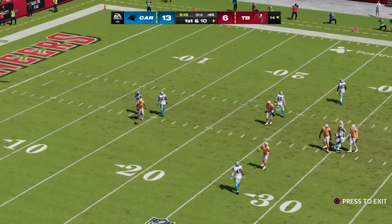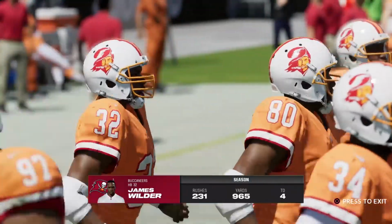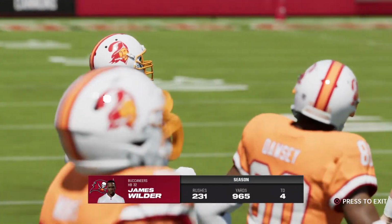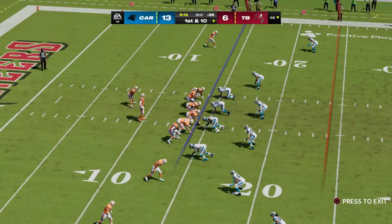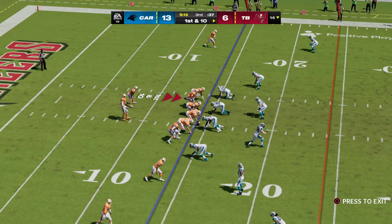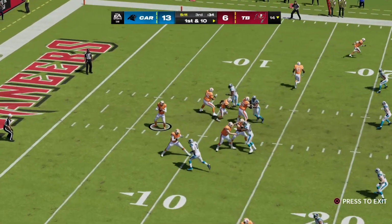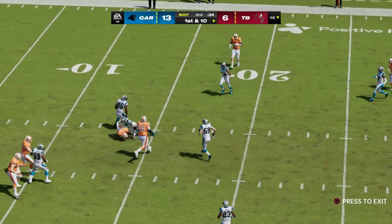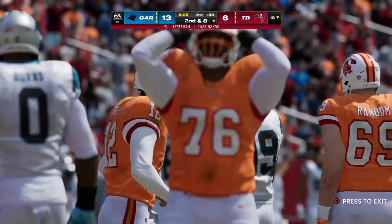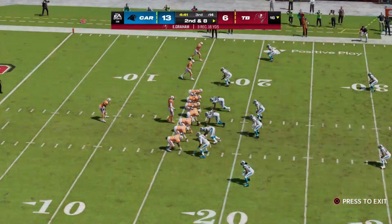Inside the 15, Carter makes the catch, but calls for the fair catch. James Wilder closing in on 1,000 yards this season. Freeman stands in. Looks out of the backfield. That's complete. That's Grant. Just a pickup of 2, 2nd and 8. 3rd catch for Grant.